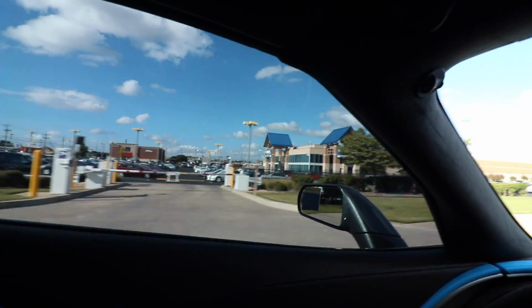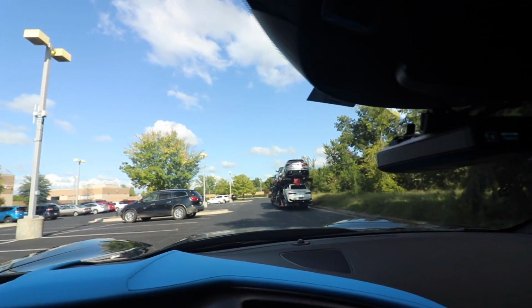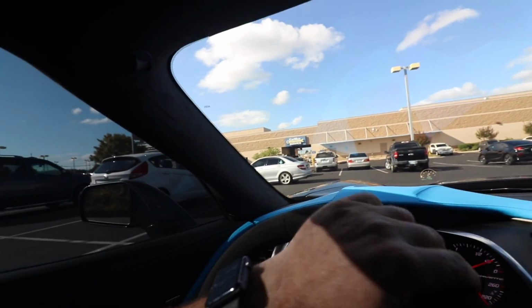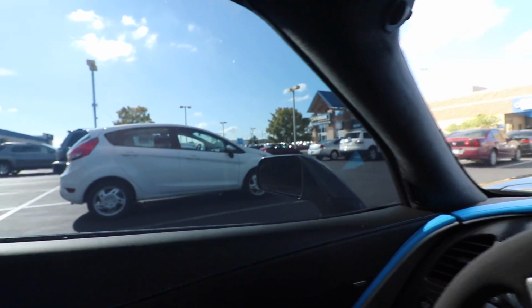I've been here at CarMax. They're getting a load here, probably taking a load, who knows. Business looks to be pretty good, because I doubt all these are employees, so a ton of people bring their cars here to get them appraised.